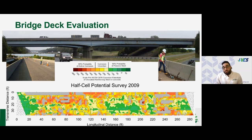And also showing projects where repairs and rehabilitation efforts were done, but no CP system was installed, and what are the conditions of those structures in 5 to 6 years? We have project examples of that as well to show the difference between when a CP system is installed properly and maintained properly, versus structures that either had a CP system but weren't maintained, weren't commissioned, and structures that didn't have any CP system whatsoever.